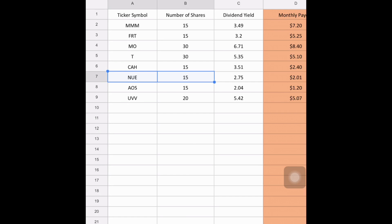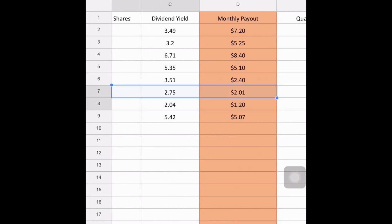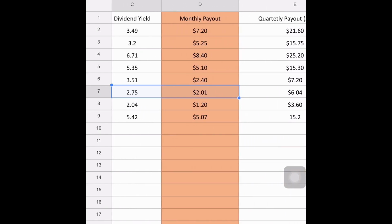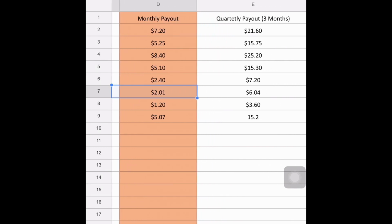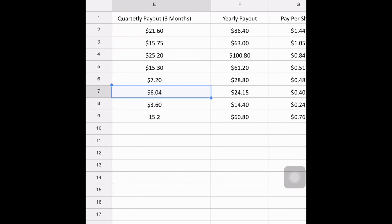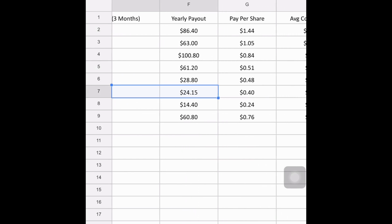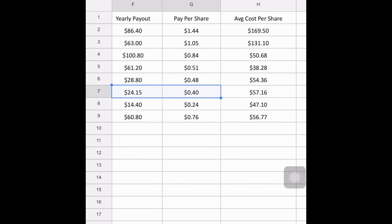So NUE is part of my $1,000 Robinhood portfolio, where I'm planning on earning $1,000 every single month, and I have 15 shares of this stock. It has a dividend yield of 2.75. The monthly payout for the number of shares that I have is $2.01, so every month they're paying me that amount. The quarterly payout for every 3 months that they pay me is $6.04. The yearly payout that this company pays me is $24.15. The pay per share that you will receive from NUE is 40 cents for every single share that you own.